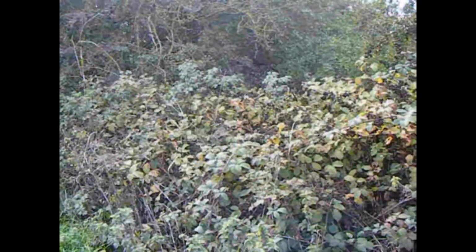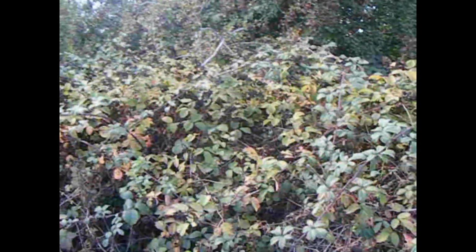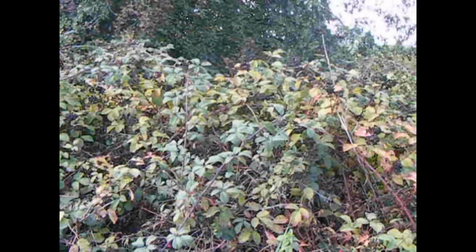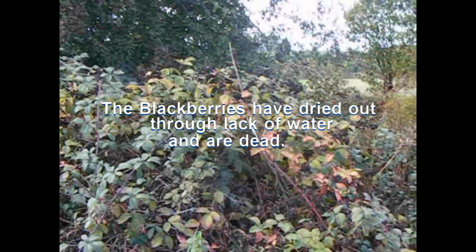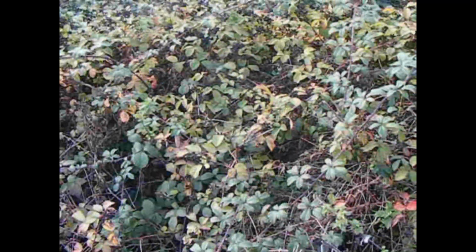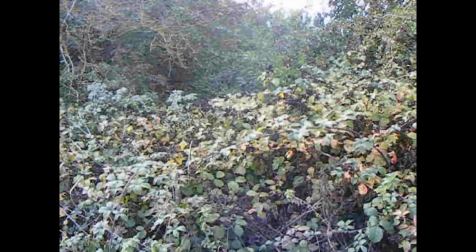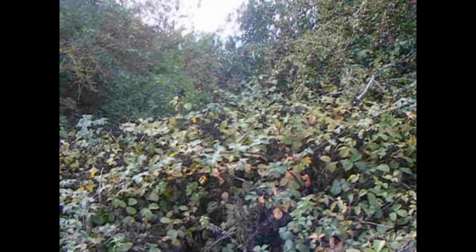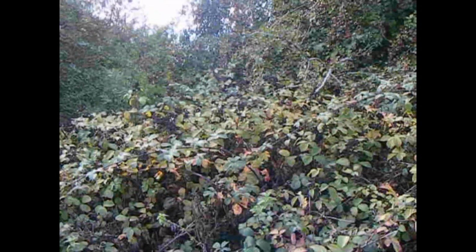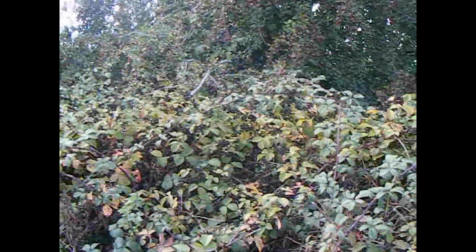Well, I hope it's not a bitter winter, because most of the blackberries I can see here have gone black. They've been untouched, and there's going to be nothing to sustain birds through the winter like there used to be. So it's important to put stuff out in the garden, feed, and we're very lucky at the moment. Actually, we're getting goldfinch in good numbers.